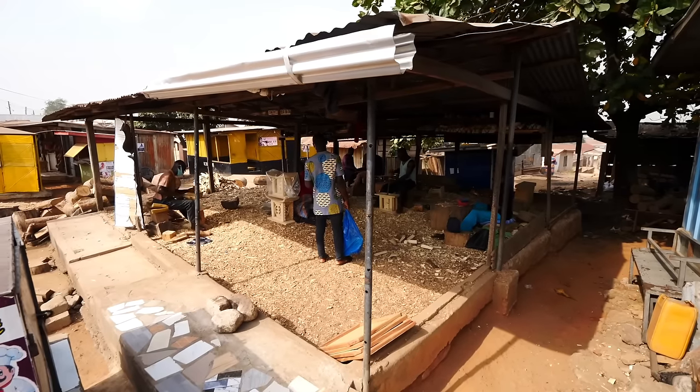Let's see them carving these amazing pieces. Look, here in the center, there's like five guys. We're all carving different things, right?